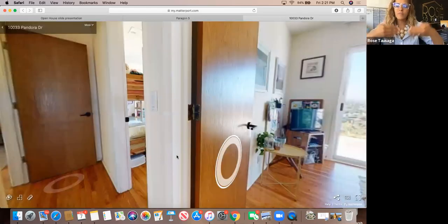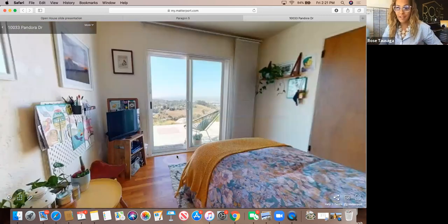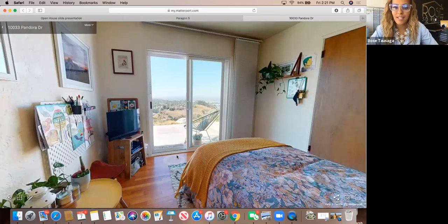All of the rooms that we are going to go into next, the next 2 rooms, are definitely going to have that amazing, beautiful view that you're going to be able to see out to the mountains. You can see all of East County. It's breathtaking. You just got to see it for yourself.